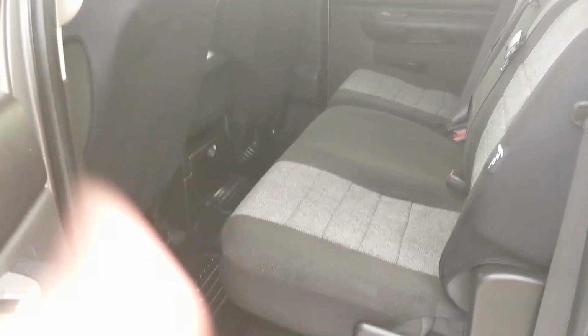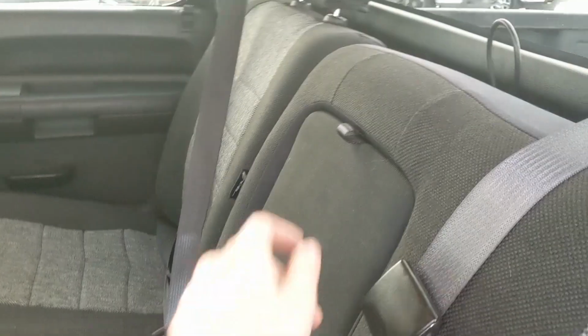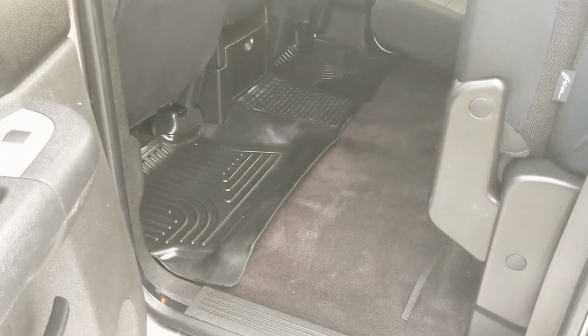And now looking in the back, where you have spacious seating for three with some nice seat covers as well. And in the center you have fold-out armrests with two cup holders, as well as two more right here, and some fitted Husky liner floor mats throughout the vehicle as well. And these seats can be folded completely up and out of the way to accommodate any other cargo you want to put back here.